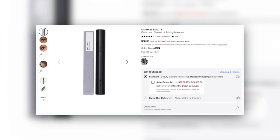Okay, a $30 Easy Lash Clean Lift Tubing Mascara that doesn't really tube. And this is a very easy comparison because my favorite mascara on planet Earth is a tubing mascara, and they give you an abundance of product in this. So this is in metal. This is the Thrive Cosmetics Liquid Lash Extensions. I wear Crystal, which is brown.